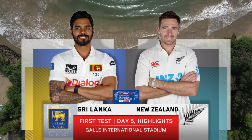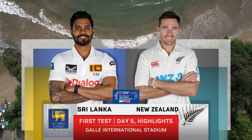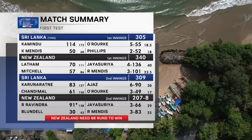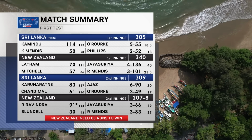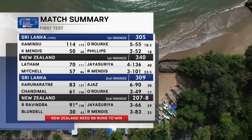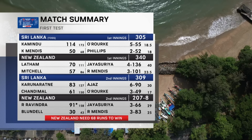Hello and welcome to the highlights of Day 5 of this first Test match, Sri Lanka versus New Zealand, happening at the Galle International Stadium. And I can tell you that it is going to be a pretty tough task for New Zealand with just 2 wickets remaining. 68 runs is what they require, but the saving grace for them could be Rachin Ravindra, 91 not out. The spinners, Ramesh Mendis and Prabhat Jayasuriya, once again bothering the New Zealand batters. So how will New Zealand look at achieving this target?